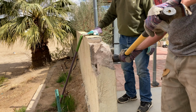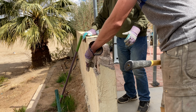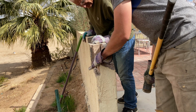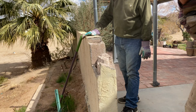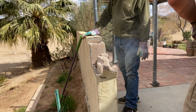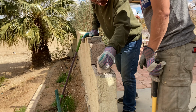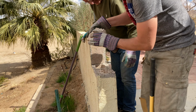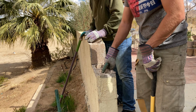Well, at least they did that part right. No rebar in there, they just poured concrete in that way. Just concrete. Well, there's a stake.